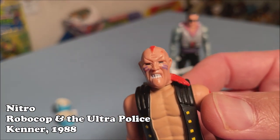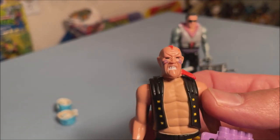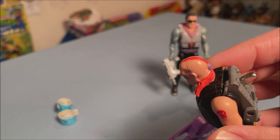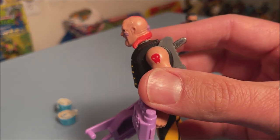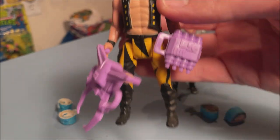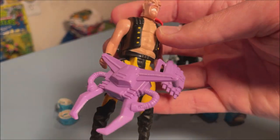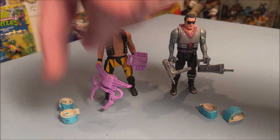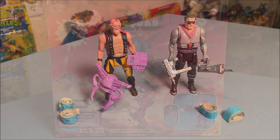And then we also have another one of the bad guys, Nitro. It's kind of cool, right? Has that face paint, like that war paint under his eyes, and that orange mohawk ponytail thing, another tattoo there. Very cool. All accessories. Almost like Shawn Michaels type pants there. And also with his two rolls of caps. So awesome, awesome find here too as well.